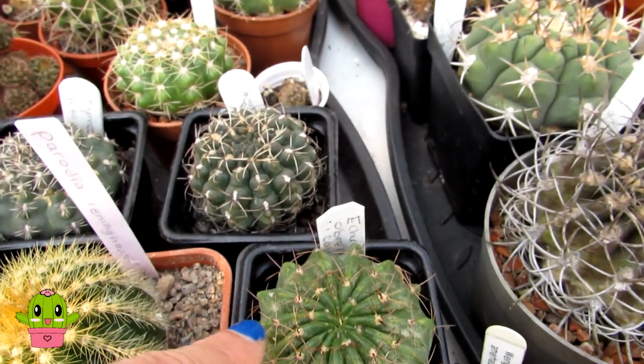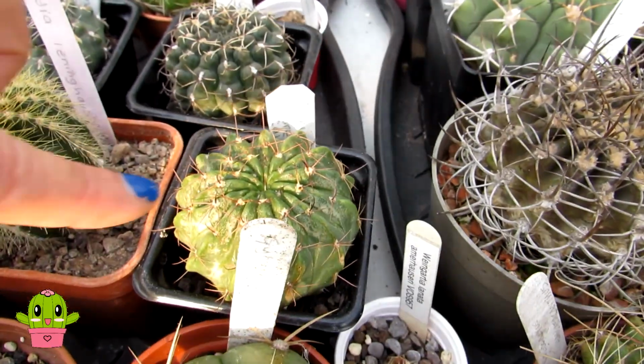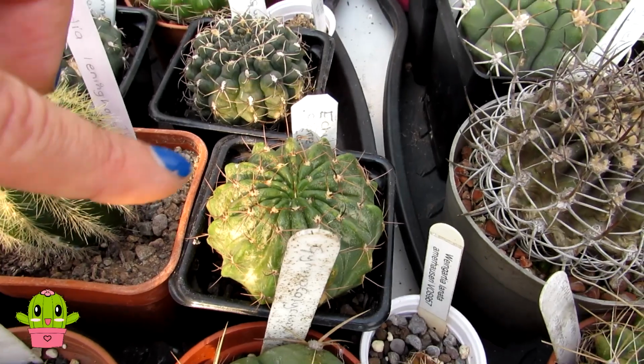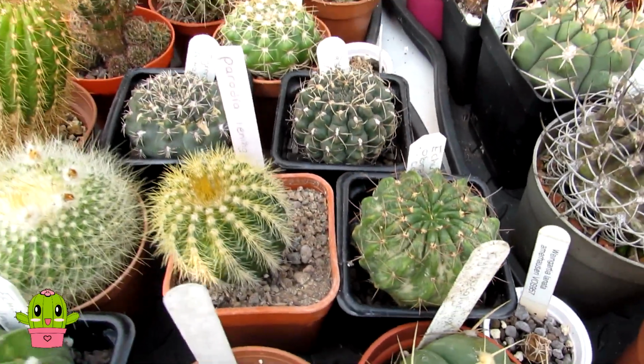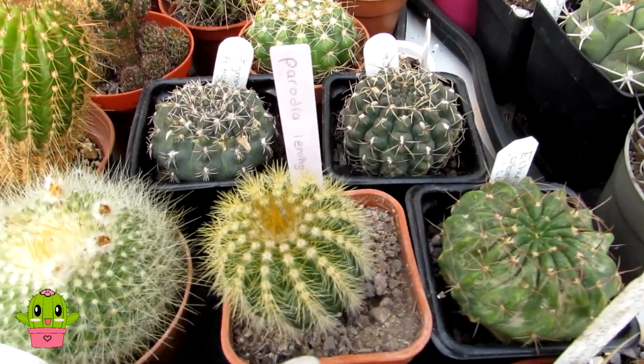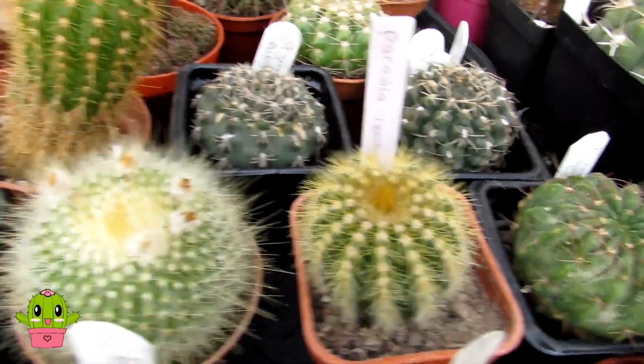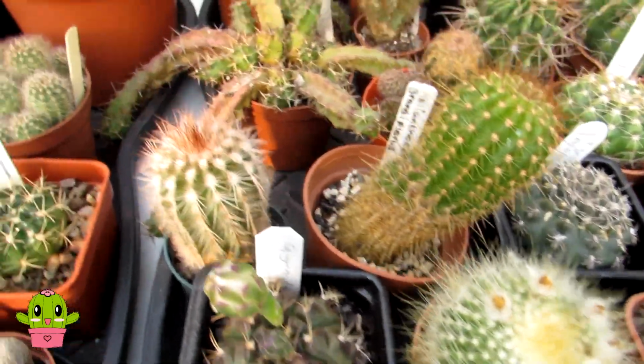And then this Echinopsis obrigona, again a little bit too much sun here, because as you can see where the sun is coming on now, this gets a lot of intense sun. So after I film this video I might throw a bit of shade cloth over these while we're having a very hot day today, a very rare heat wave for this time of year. It's crazy.